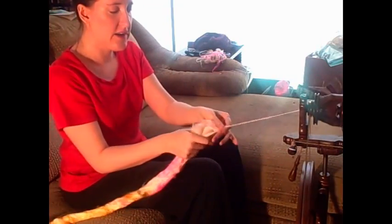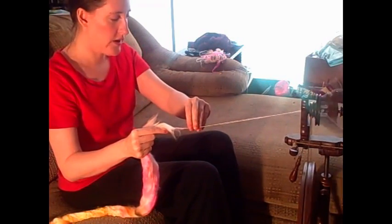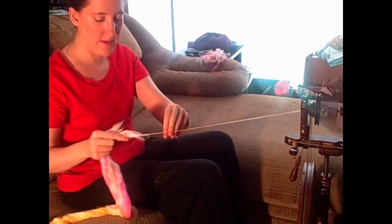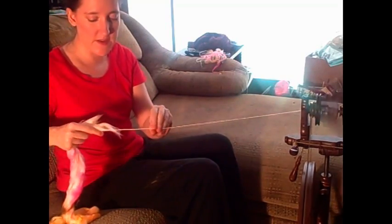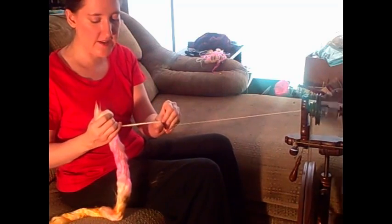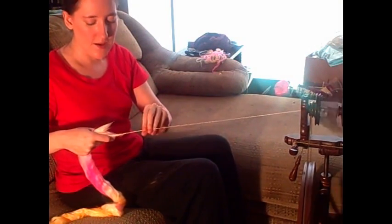But I can kind of live with that because I get to put a whole 2 ounces of fiber on each bobbin. And I don't have to stop and wind it up. Now, I could get one of those devices. It's called a woolly winder. And what that does is I don't even have to stop to move hooks. It just goes zoop, zoop, zoop. Back and forth. Very technical.